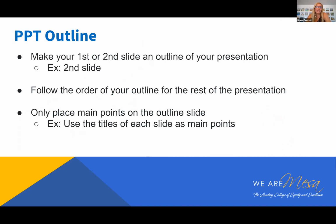First and foremost, a PowerPoint outline is going to be really important. Either make your first or second slide an outline of your presentation. Here you're going to really give a broad overview about what you're going to be talking about throughout the presentation. This can follow the order of your outline for the rest of your presentation. Only place the main points on this outline. So use titles of each of your slides as your main points. You're not putting full detail here. It's just, again, an intro for your audience to be able to understand what it is that you're going to speak on.